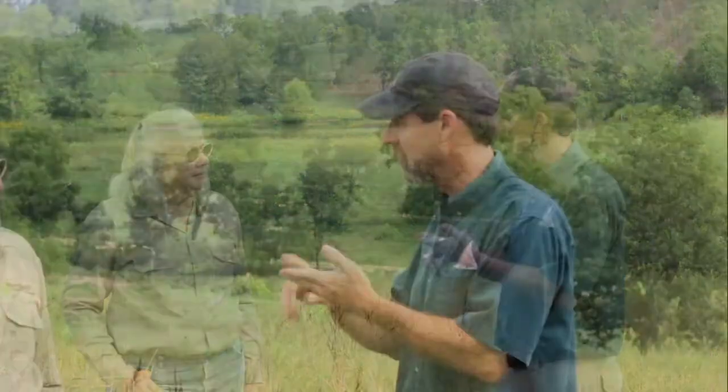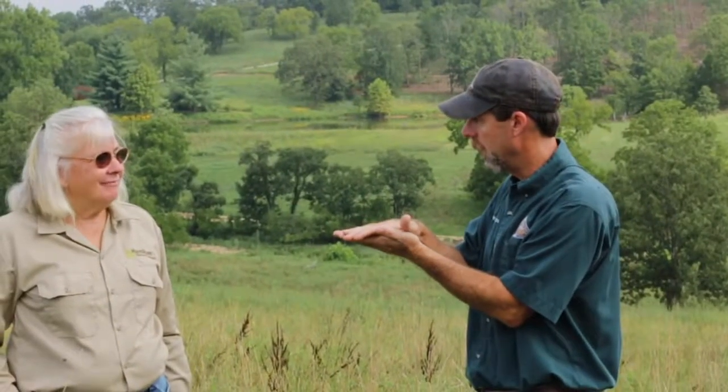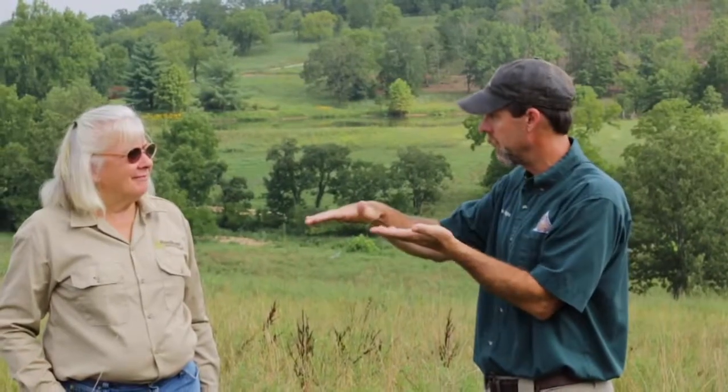So let's talk a little bit about nesting and brood rearing cover. Brood rearing cover is probably the most limiting factor for quail across the entire range. A variety of reasons west to east of why it's lacking, but here in Missouri it's typically lacking for three problems. One, it doesn't exist in a forage situation because it's grazed down to nothing, right? Introduced cool season forages grazed down to nothing. There is no brood rearing habitat.